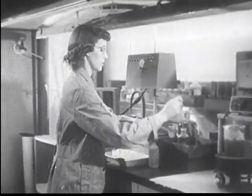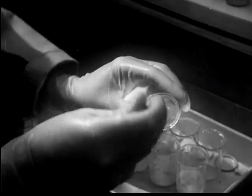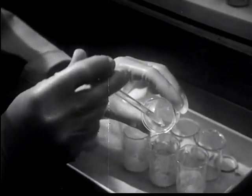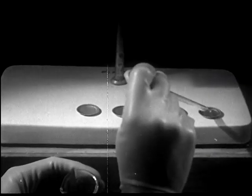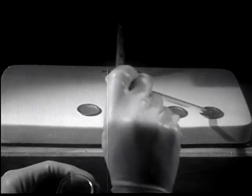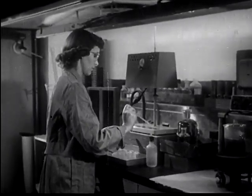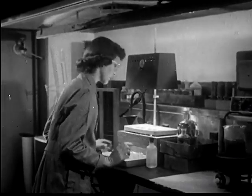After the time has elapsed for this process to be completed, the glass beakers containing the fish tissue are removed. Now the samples will be prepared for the first radiation count. The technician drops acid into the ash tissue and mixes it. The material thus dissolved can be applied evenly on a counting plate. Then it has to be dried again under a heat lamp.